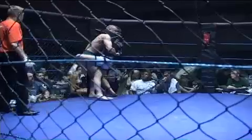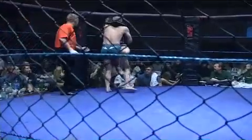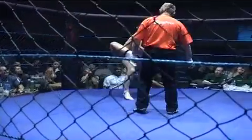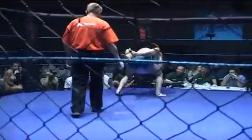Nice leg kick on the inside of the left leg. He took him down, he actually positioned him against the cage where he wanted him there. It's a very controlled move. He could have just slammed him into the mat anywhere, but instead he took his time and put him against the cage.